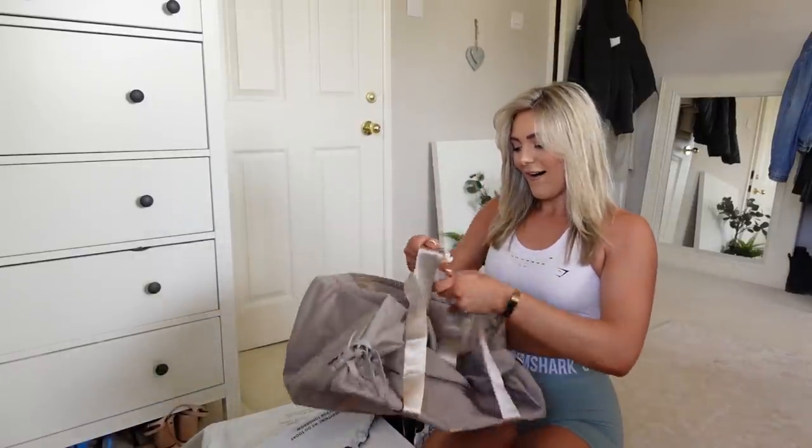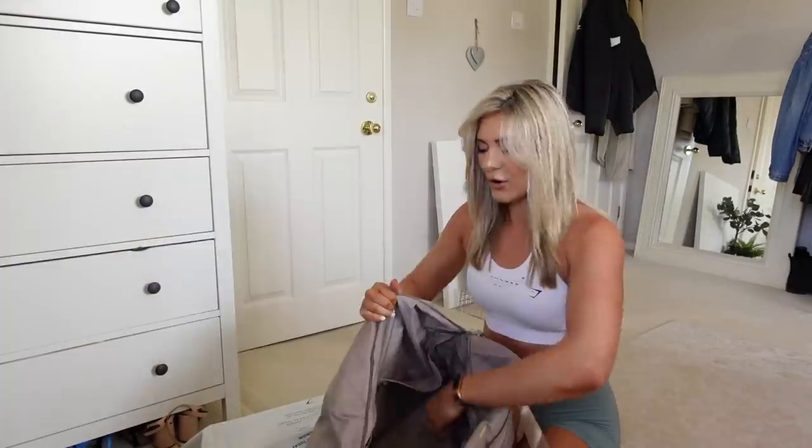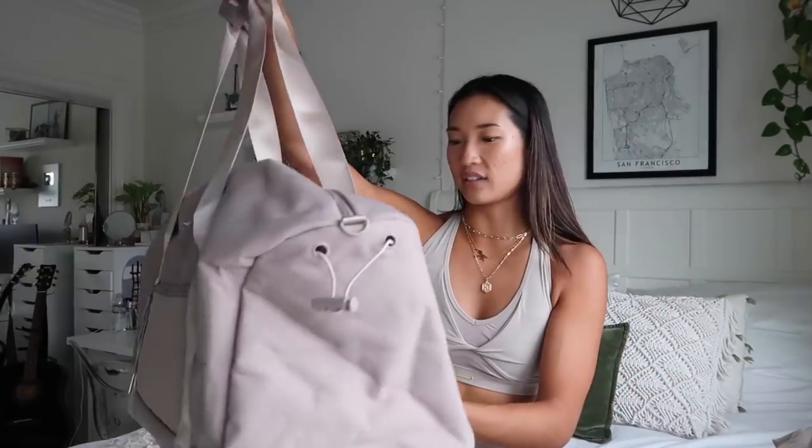Ooh. This is the hold all bag, duffel, whatever you wanna call it. Look. Got pockets inside, like loads of pockets. So cute and so functional. It's got so many different pockets and compartments. I don't think I've ever seen a duffel bag this cute.